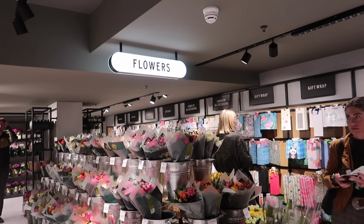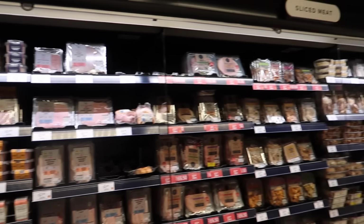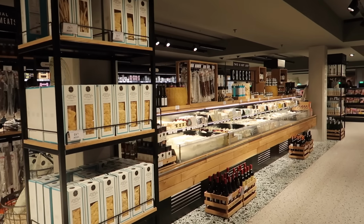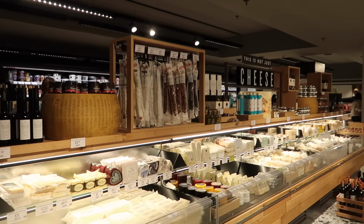That's nice. Fresh flower station. I feel like M&S must be the only supermarket to have a specific pate section. Very niche, next to the sliced meat and the delis. Ooh, savoury pastries. My favourite kind. Wow, this section looks amazing. This is a kind of deli section.